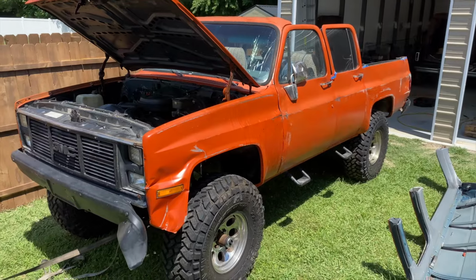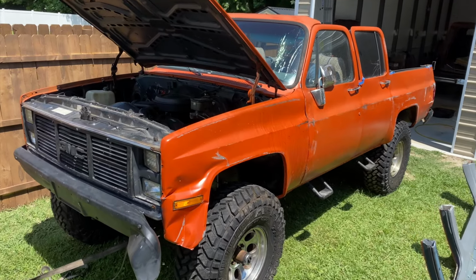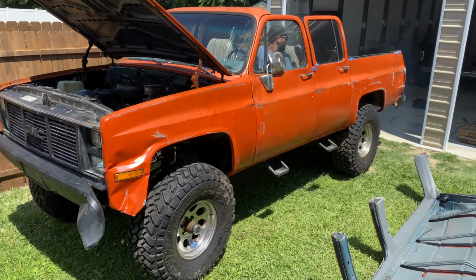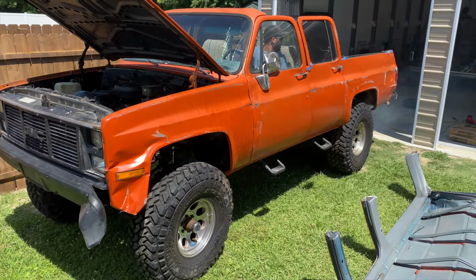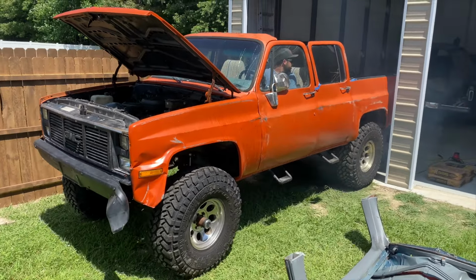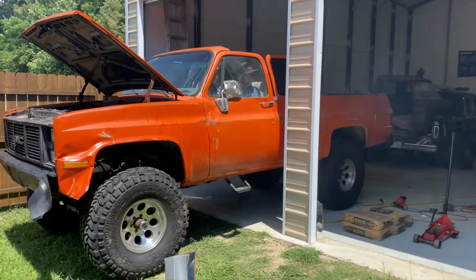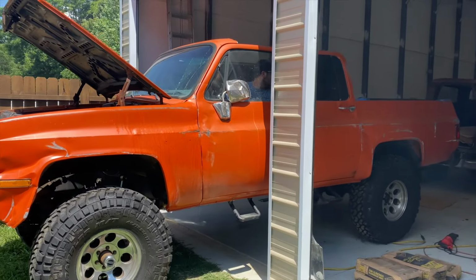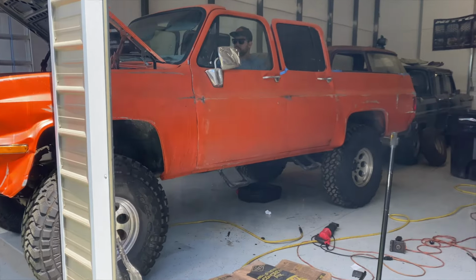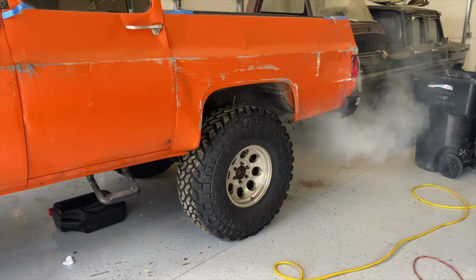Ready for action. All right, we have chopped the top off, and now we don't want to have to push it back in by hand, so we're going to try to start it for the first time since the rollover. There we go. Little smoky.